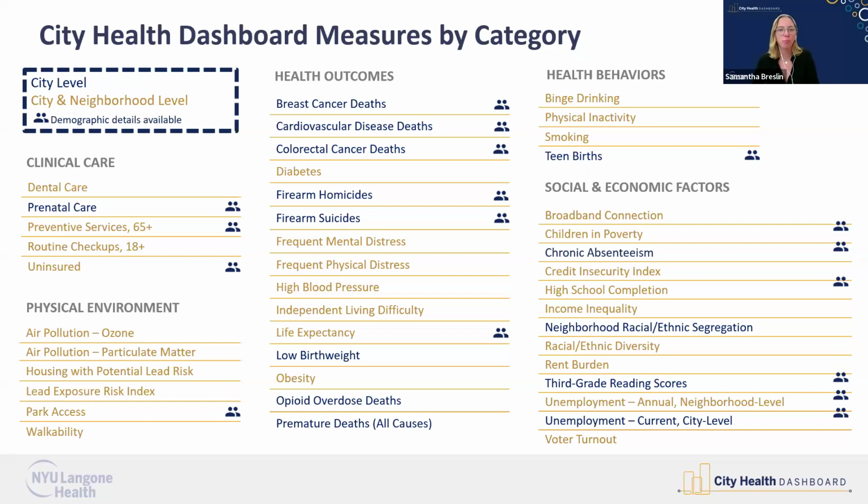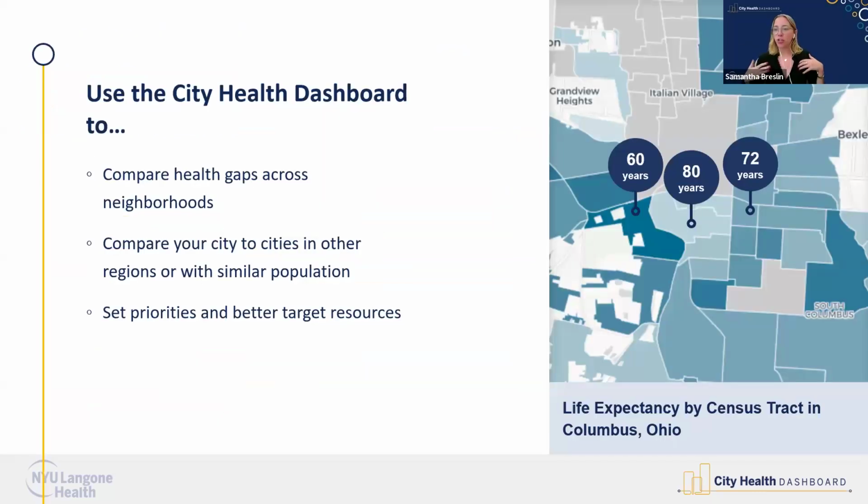So we take a very broad look at the social determinants of health and place equal emphasis on your traditional health measures as we do on those social determinants. But how can you actually use the City Health Dashboard? When you come to the site, what do you do when you get there? So we've highlighted here what we see as 3 main use cases of City Health Dashboard data.